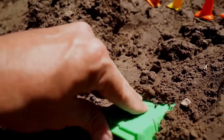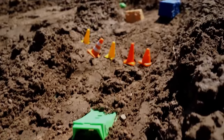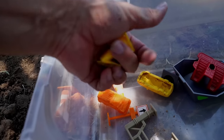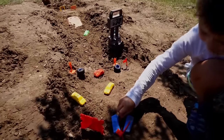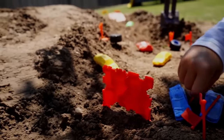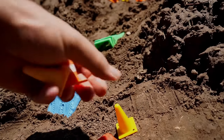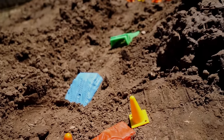Let's put one of those right here. And we'll put this one right here. More flags. Yeah? There's some more traffic cones. Okay. This is super fun. Nice, Evan. There's a red car. Let's put this car. Is this your mold car? Yeah. Let's put it right there. Let's put two cones.